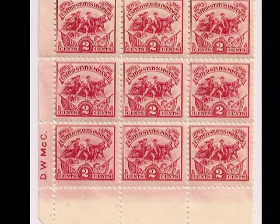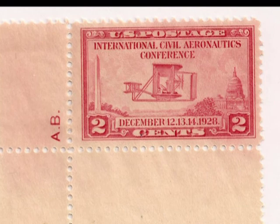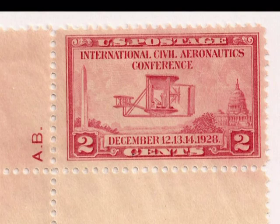In 1928, a decision was made to stop engraving sedographer initials on plates. This piece, with the initials of our friend Albert Black, came from the last plate to bear sedographer initials.